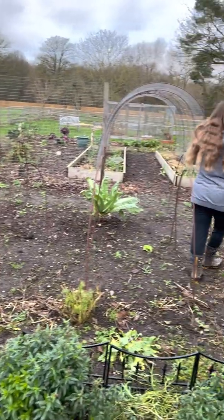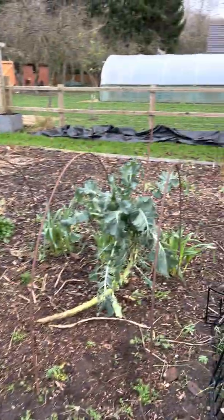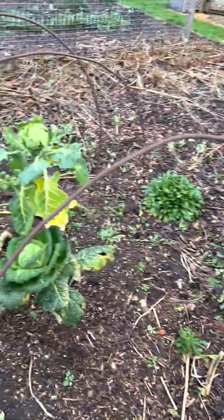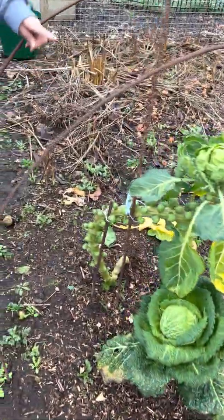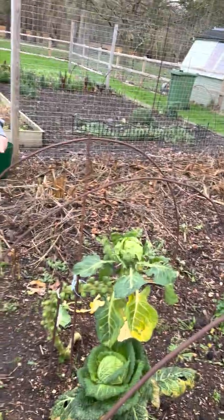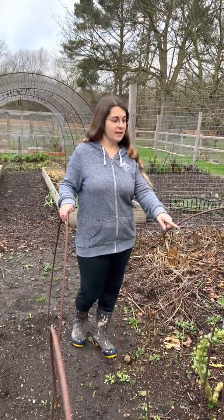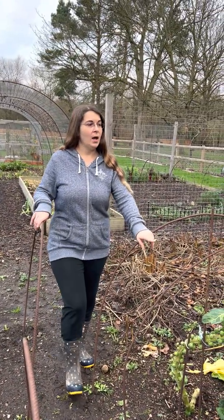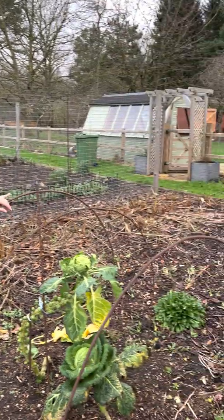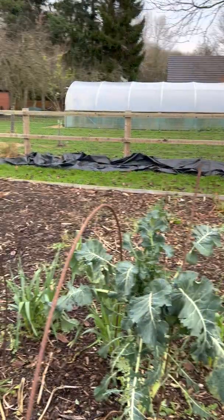And we've got purple sprouting broccoli, Savoy cabbage and Brussels sprouts. The Savoy cabbage and the Brussels sprout is very close to harvest. I probably will be harvesting this beginning of next year, and the purple sprouting broccoli will be harvested about mid-spring onwards time.